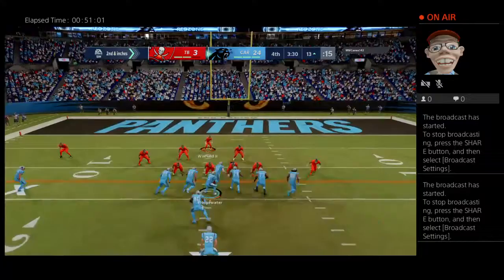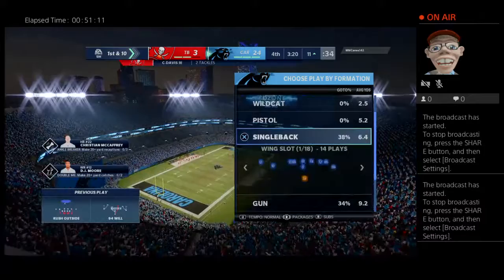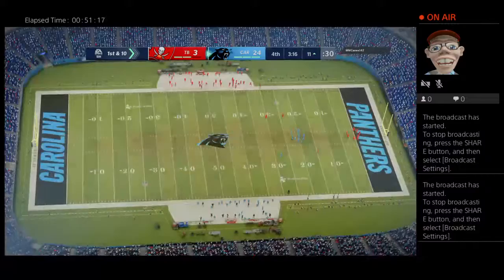Here's McCaffrey. And he's brought down just outside of the 10 at the 11. 2 yards, good enough for a first. Well, that was a unit that understood exactly where the first down marker was, handed it to their guy who could run it, created some space, and he got there. Now a first and 10 at the 11.